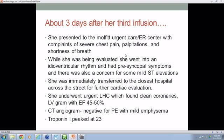I'm going to go back and give her medications. I put that on the wrong slide, so I'll read her medications here once I give this story.